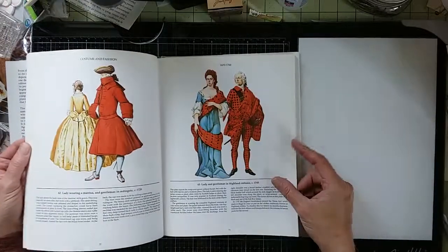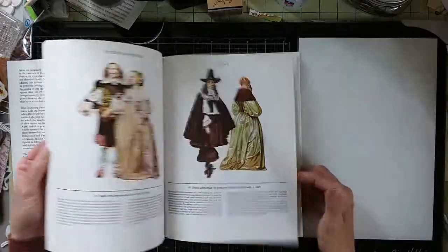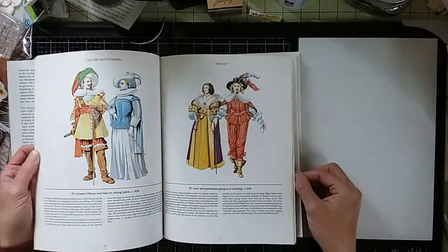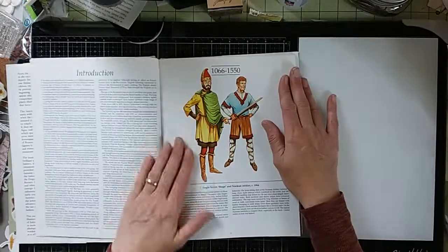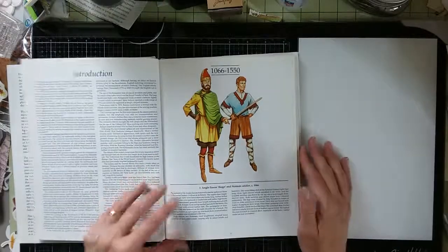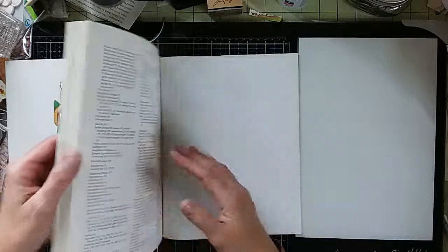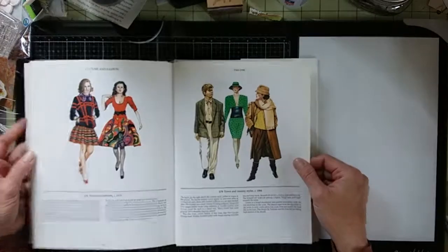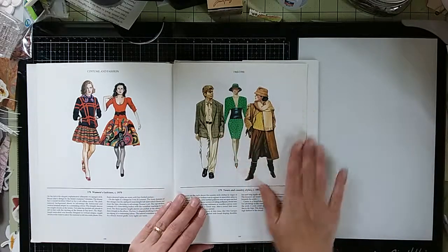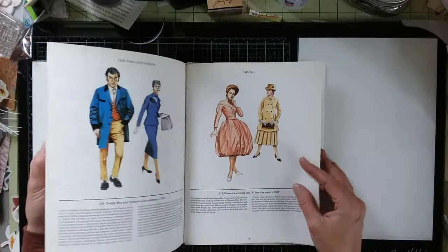And as it turns out, this is a really cool book. Look at some of these illustrations. They're just gorgeous. I like them a lot, and it goes all the way back. Where does it start? 1066 to 1550. So it's got illustrations from that time period all the way up to, they grouped 1960 to 1990 all together. So some really cool pictures.